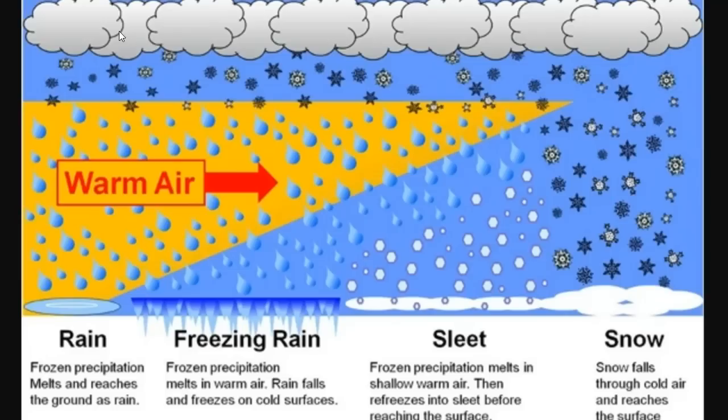With that being said, this is a good depiction of what actually happens. When you get rain, it starts out as snow, gets to that warm nose layer that comes in, and changes to rain. If you're above freezing all the way to the surface, that's why you have this yellow orangey area of above freezing air all the way to the surface. That's rain.